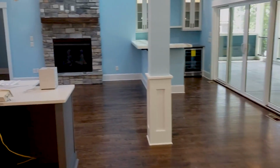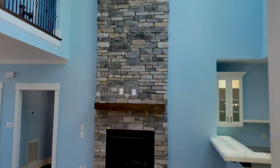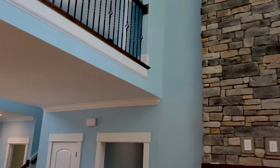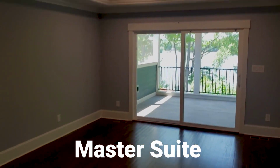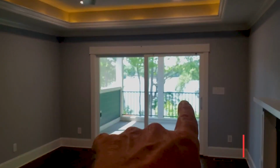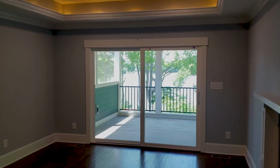So that, and check out the master suite. Come through and you just get a feel for this nice open space. This nice 2-story catwalk. Really is an inviting space. And I come in here. Here is the master suite. If you look, I don't know if you can see it on this, but there's a great view of the lake out there. You can see right through the porch.